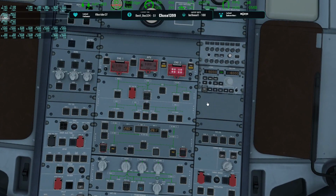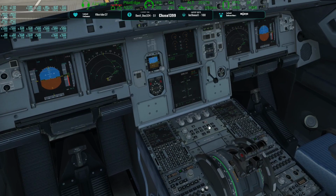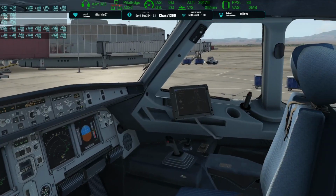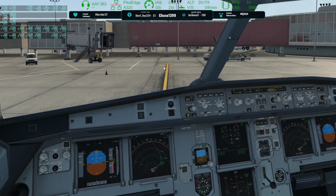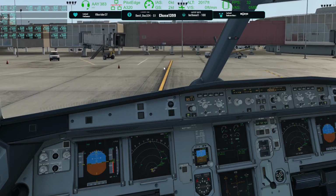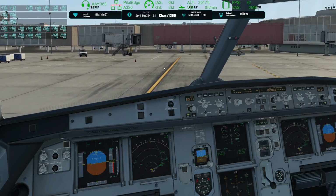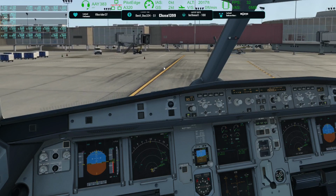Henderson Tower, Baron 222 Charlie Victor, 6 miles to the south, inbound for landing, information X-ray. Charlie Victor, Henderson Tower, make straight in, runway 35 left, clear to land. Straight in, 35 left, clear to land, Baron 222 Charlie Victor. Santa Maria Tower, Sirius 242 Echo Sierra, 6 miles to the northwest, inbound for landing with Zulu. Santa Maria Tower, enter right downwind, runway 30, report midfield. Right downwind for runway 30, report midfield, 242 Echo Sierra.